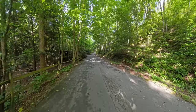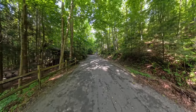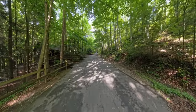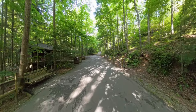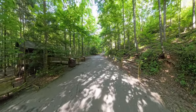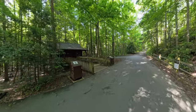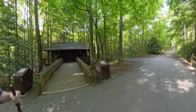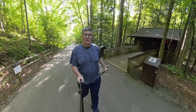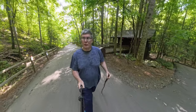Friends, I'm on the High Shoals Falls trail in the South Mountains of North Carolina. Over here's the little rest area you've got before you go a mile toward High Shoals Falls. You're going to go by Jacobs Fork Creek, I guess is what most of this is. I'm using an Insta360 X4 to shoot this.